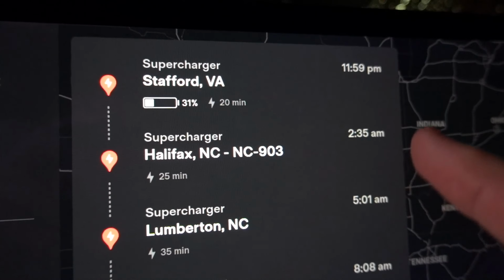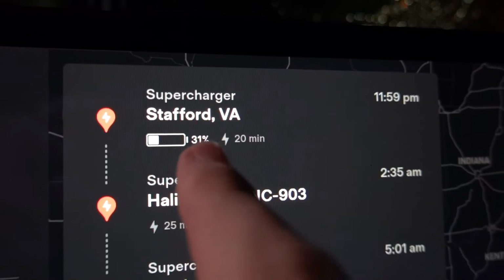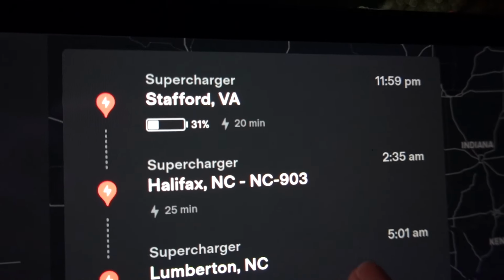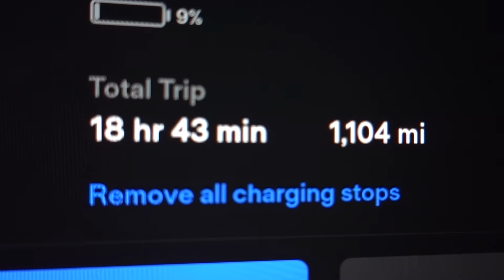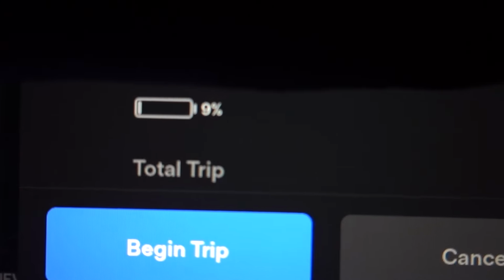Obviously, we have to stop to charge up the car, but it maps that all out already. It tells us the superchargers that it wants us to stop at. So the first one will be at 11:59 p.m. We'll get to the supercharger in Virginia at 31% battery, and it wants me to charge for 20 minutes. The next one will charge for 25 minutes and 35 minutes and so on. Total trip is almost 19 hours, 1,104 miles, and we'll get there with like 9% battery, which is absolutely nothing. That's why we're gonna end up charging a little bit longer at the last charger station.